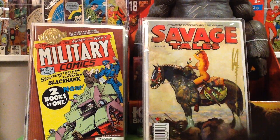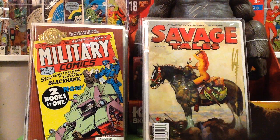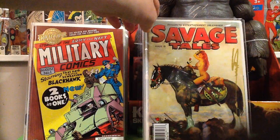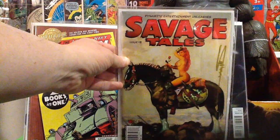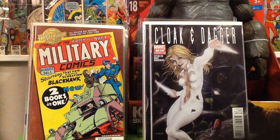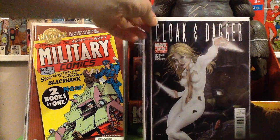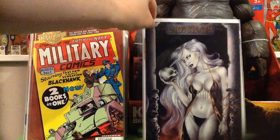Alright, so the first batch of books right here are some books that I got from some fellow YouTubers. The first couple are from Fool Killer 5150, and he knows that I'm a Red Sonja fan, and that I like the Arthur Suydam stuff. So he was able to get me a signed Savage Tales number 8, and it has the certificate on the back. And then he threw in some extra things. Cloak and Dagger, Spider Island, a Lady Death book. My only Lady Death books that I have are from Steve, Fool Killer 5150.